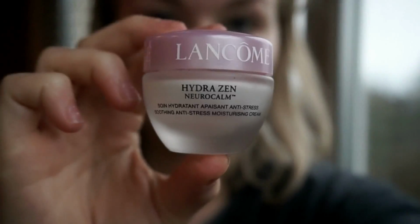I always prep my skin. If you have dry skin like me, I would recommend this Lancome Hydrating Zen Hydration Cream, which I've used for the past 4 years or so. It's one of those go-to products for myself and I find it really helps set makeup.